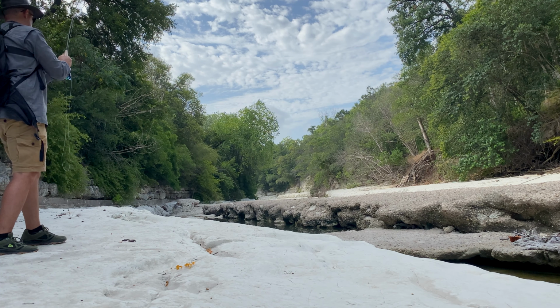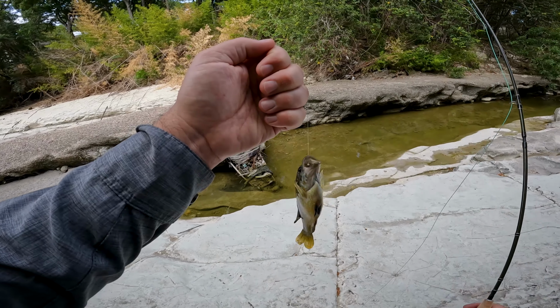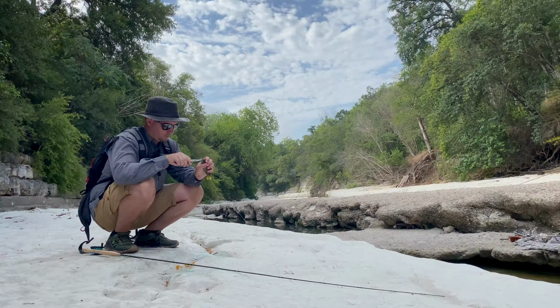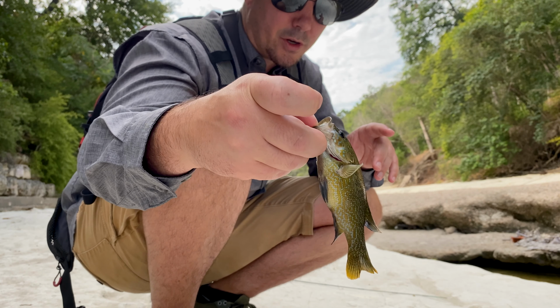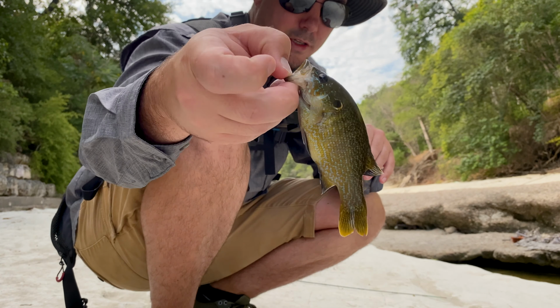Ooh, that was a good hit right there. That is the biggest one of the day. He swallowed it. That's why I always bring pliers. That's a nice fat one right there. Chill out, chill out. These bluegill species are so interesting because look how big their mouth is. It's like they can eat almost anything in these little creeks. They're not very big. They get decent size, but nothing like a bass or a crappie. They're about the same size as a bluegill. Real pretty fish. Huge mouth. Let's get them back.